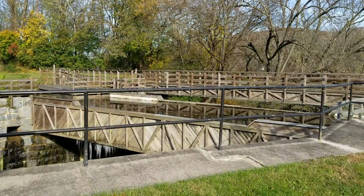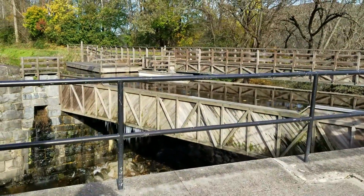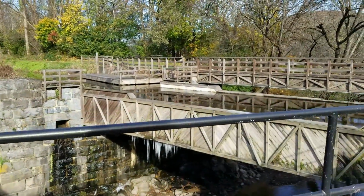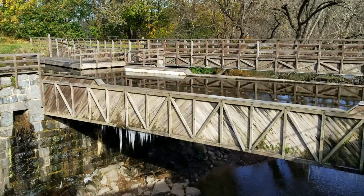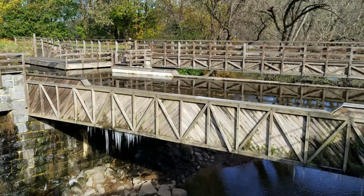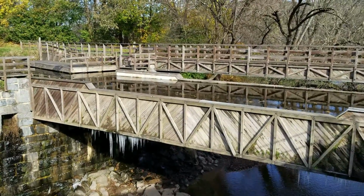Let's give you guys one more look. That is a pretty ingenious feat of engineering. I've never seen that before. I probably never will again.